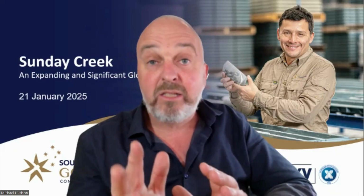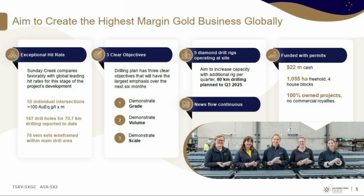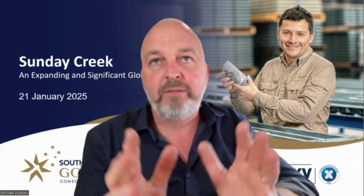Southern Cross Gold Consolidated has $20 million cash in the bank post consolidation. So that's a great war chest, if you like, to drill, baby, drill. We've got 60 kilometers that we're in the process of drilling right through to September. We'll have 100 kilometers into the system by then. So 5 rigs, and a 6th, I saw a picture of it today, is moments away from starting drilling.